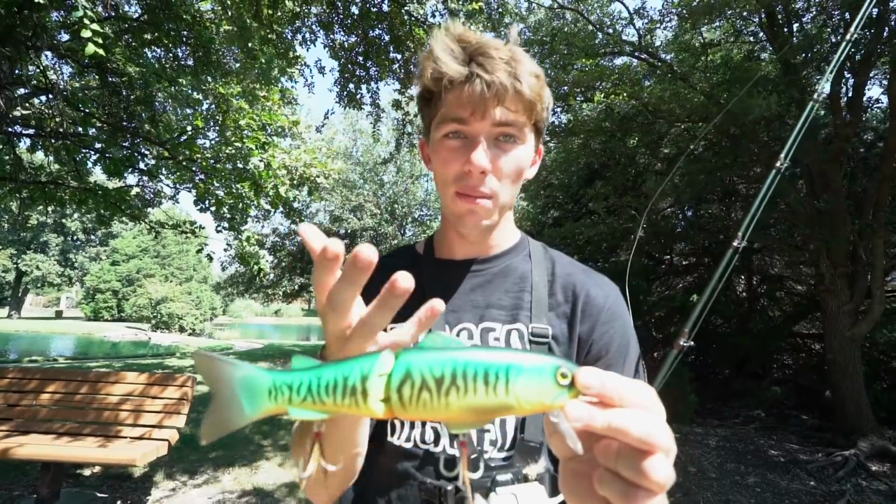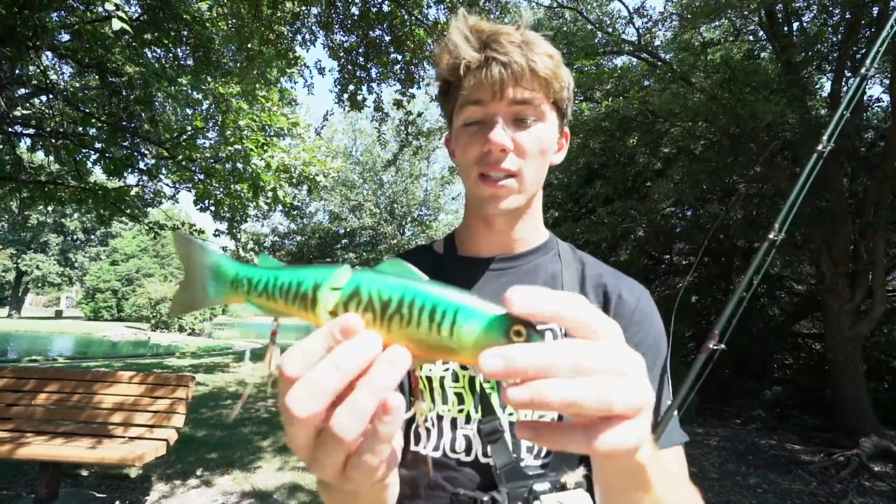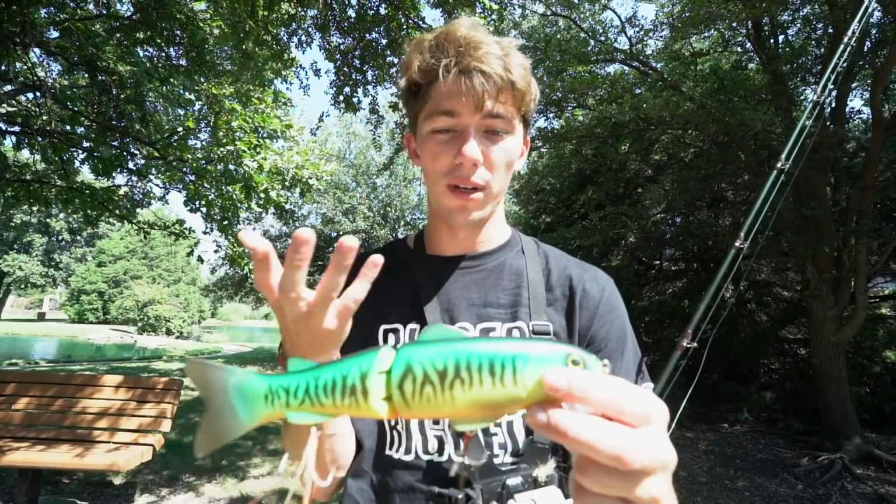It's a limited color. They don't make this color anymore. I think there's only maybe a few hundred, maybe a few thousand of this exact color that I'm holding right here. So it's got a little bit of rarity behind it. Not only is it a lure, but it is also in a way a collector's item. It's a big deal for someone to get a bait like this.